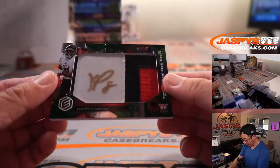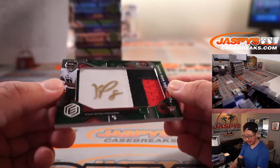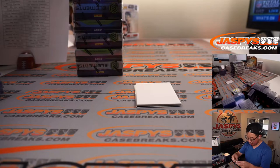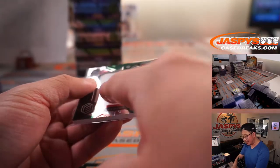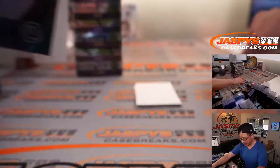Ooh, another Kyle Pitts. 2 out of 25, three color patch, gold ink autograph. Three color patch, I like that. I like how they do that. You got the window, the patch underneath, and they sign right on top of the window there. That looks really sharp.